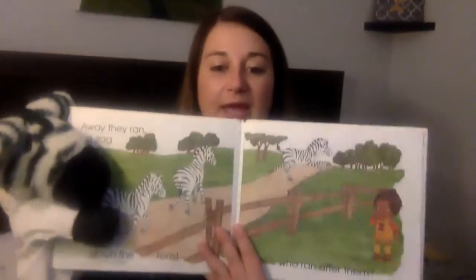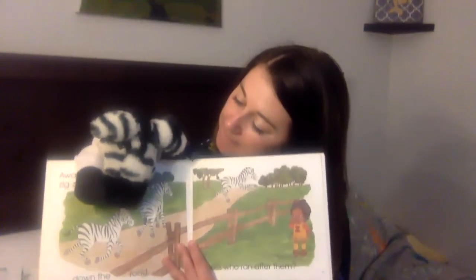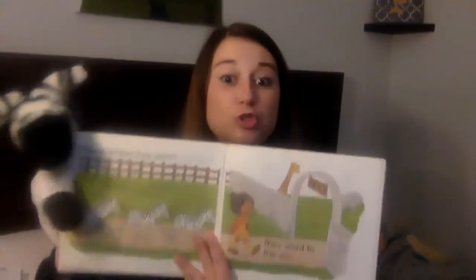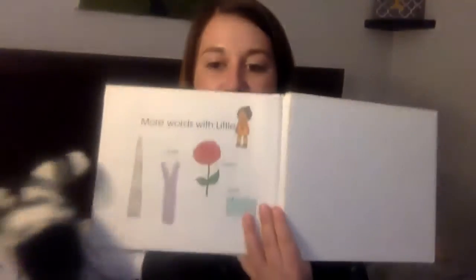Away they ran, zigzag down the road. And guess who ran after them? Who do you think ran after him, Mr. Z? He doesn't know. Let's see who it is. Well, it says guess who ran after them, and guess where they went? Where did they go? They went to the zoo, right? Because sometimes you find zebras at the zoo. So they went to the zoo. So the end.